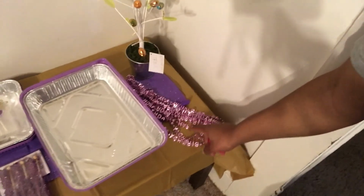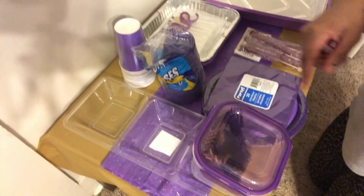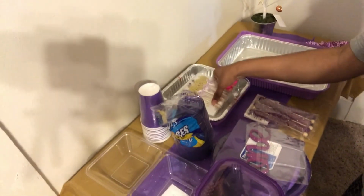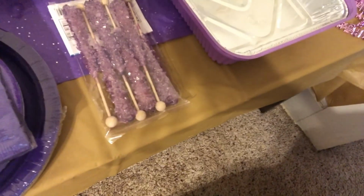I've got necklaces that say happy birthday for the adults. Silverware, got the different cups. These little pockets are where I'm gonna put the treat bags. There's only 3 that I need to fill up. This is her thing that goes in her smash cake, and what I'm replacing the sticks and the cake pops with. Okay, and then I've got some purple rock candies and the thing for her cake.